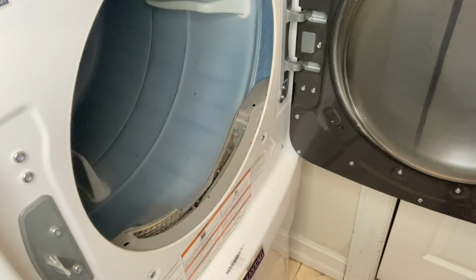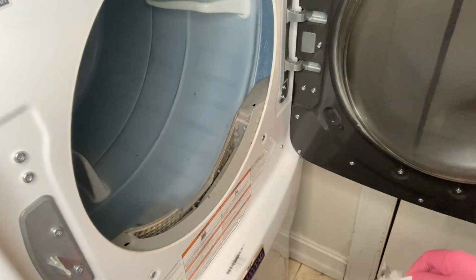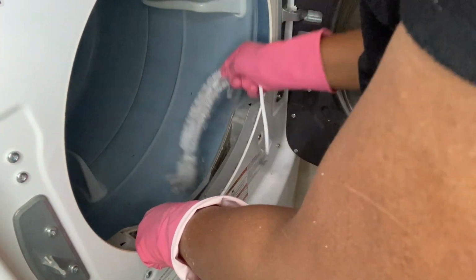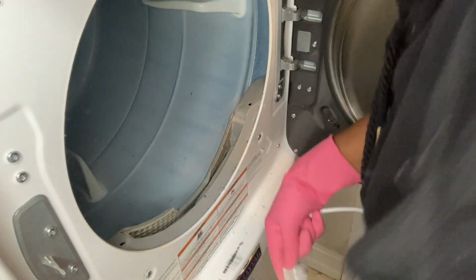Where the filter goes, clean out some of the lint that's down inside of this vent. It's a lot in there, you all. It's just a little tool that I had picked up. I believe I bought it at Kohl's department store over there where they have all their cleaning products. And when I get down in there, you'll see all of the lint that I'm pulling out of here. I was unable to get all the lint out, but I did get a lot.